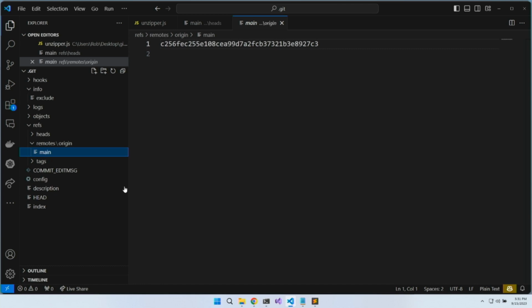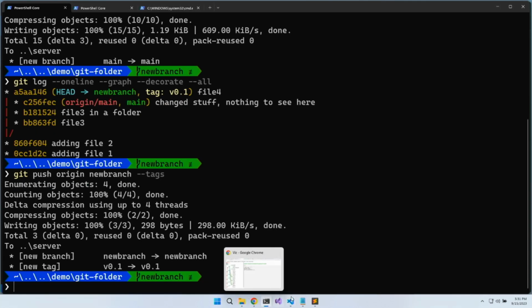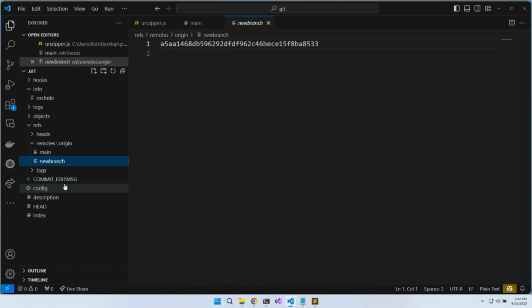Now, right now, the server only knows about main, so let's push some other things. Git push origin new branch, and tags. And so now all the rest of the content will go to the server, and I now have new branch in my remotes as well. So refs are just name tags, ways that we can associate it a bit better than that really long GUID that gives us the details there. Cool. We looked at logs and refs, which is really cool. That's a great way to be able to go find where we were, and we'll have one for each of them. Now we have remotes, and we could wander through where our remote branches have been as well.